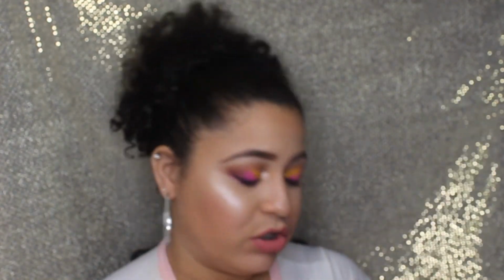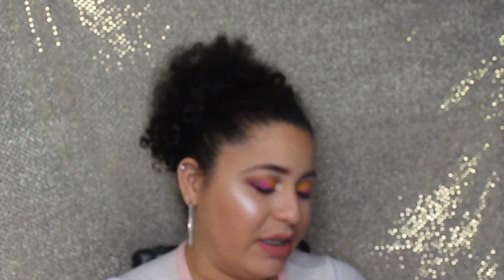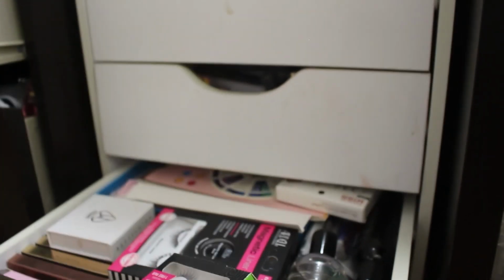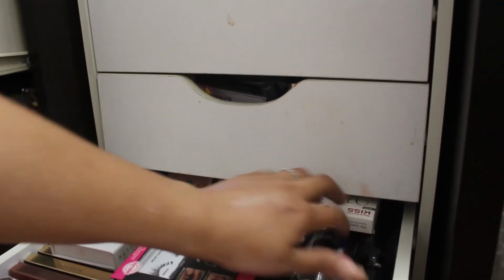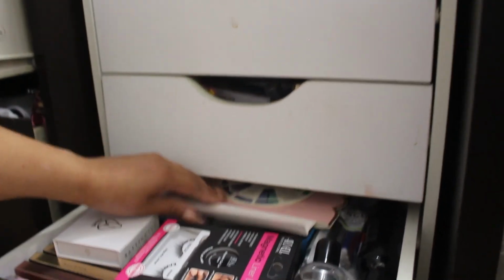Alright, now I'm gonna go into that last drawer, which I don't even know what is in there, guys. But I think I'm just gonna bring you guys there because it's easier rather than me here talking. So let's see what we have in there. So this is the last drawer. Everything is lashes.